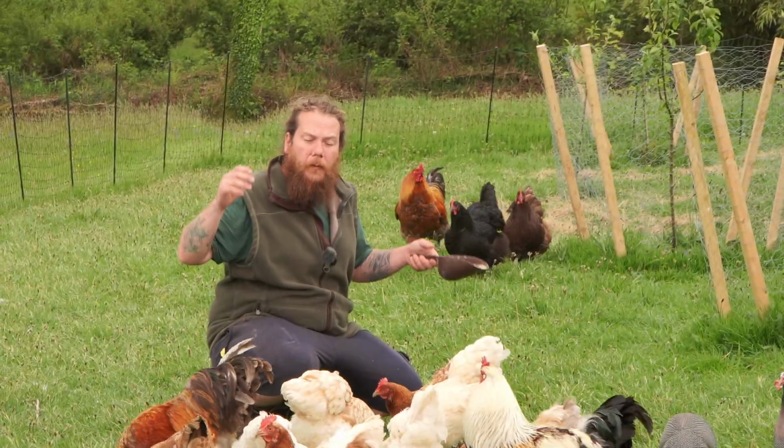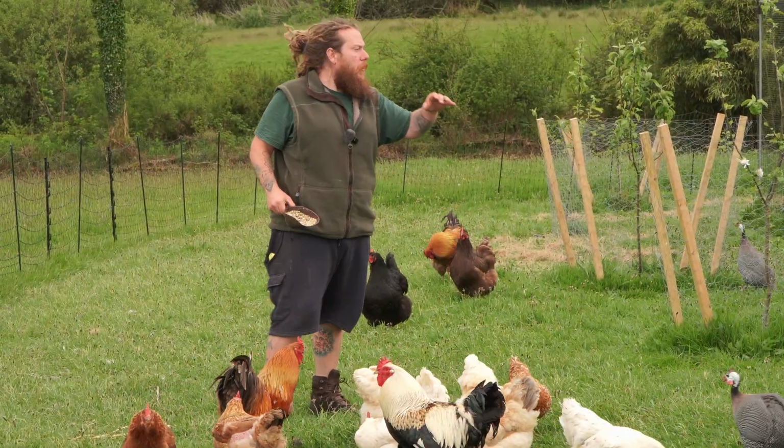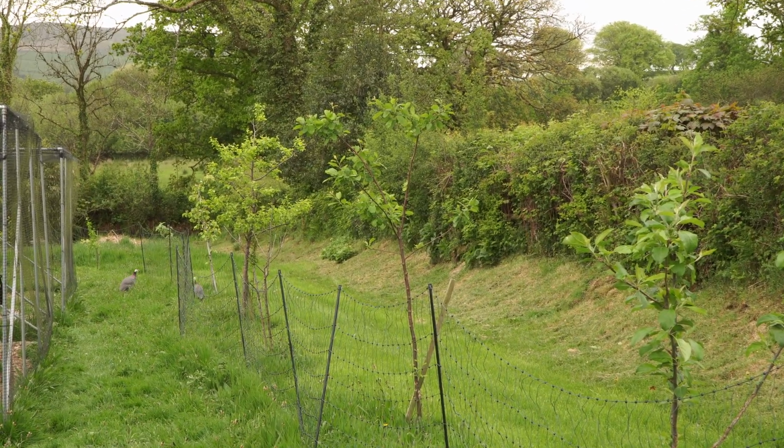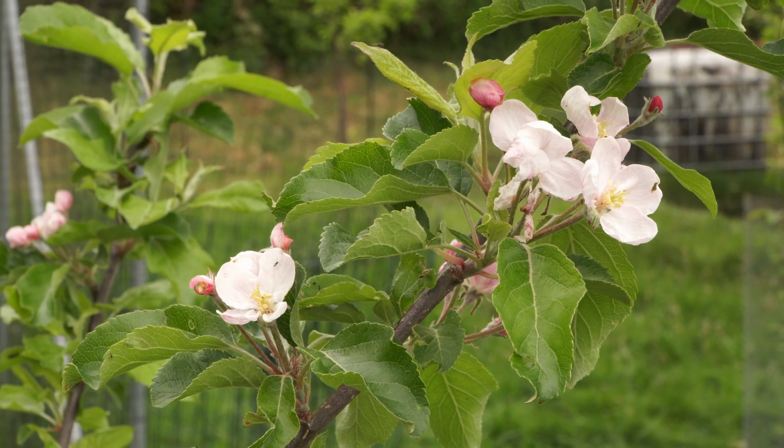This is our poultry area and orchard. We're really proud of the orchard. We planted that 2 years ago. Most has maiden whips. This is the 3rd year, and some of them are doing really good and making some really good progress.